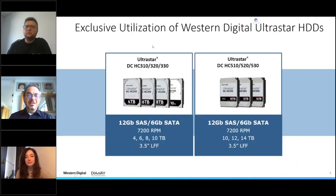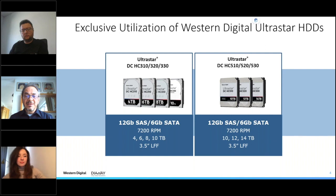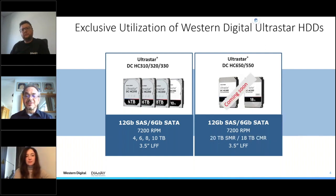We exclusively use our own enterprise class HDDs, of which there are 2 families. On the left-hand side, you see the air-filled, cost-effective models from 4 to 10 terabytes, all 3.5-inch form factor, and either with a SAS or SATA interface. On the right-hand side, you see the helium-filled, more energy efficient, quieter, more reliable drives, ranging in capacities from 10 to 14 terabytes today. But we've already announced the 16 and 18 terabyte conventional recording hard disk drives based on helium technology, as well as an SMR drive, which you will hear more about. SMR stands for shingled magnetic recording, which is a technology to increase capacity for backup and archive-like applications.